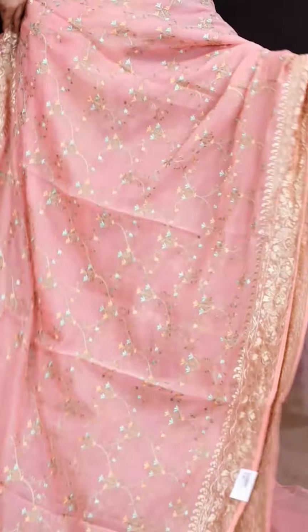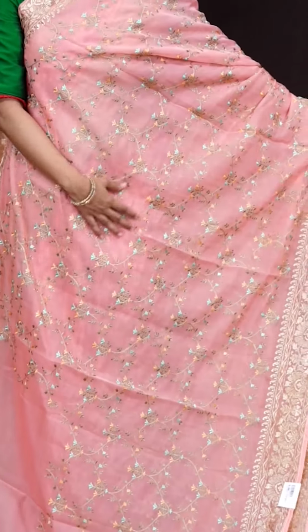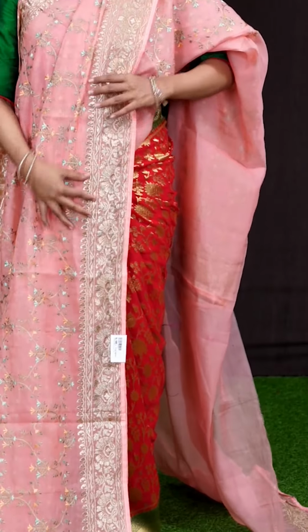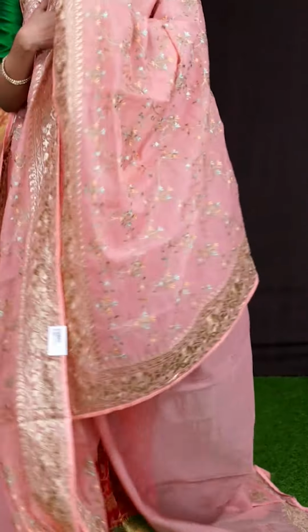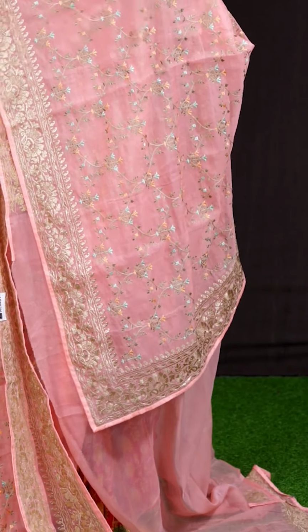A very beautiful light peach colored saree I'm holding. All over the body, the saree has got this multicolored threadwork flower design. Check out this neem zari flower design with kairi design border. Also, we have got here this neem zari flower design with kairi design pallu.